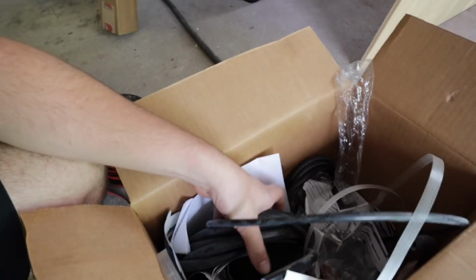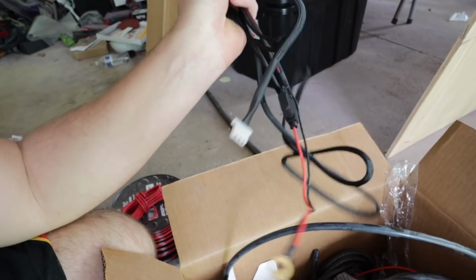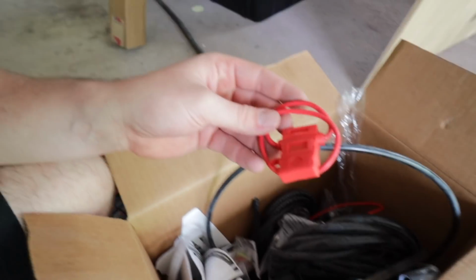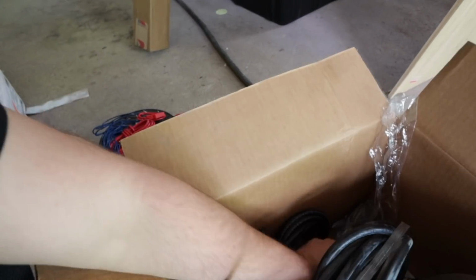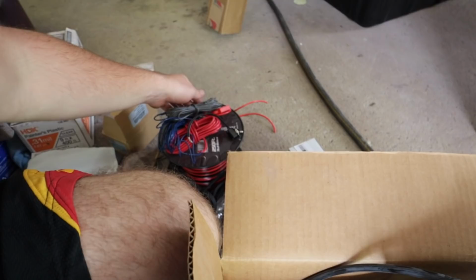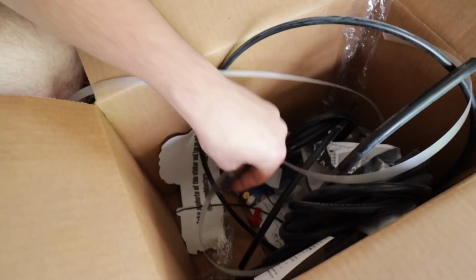Power wire. Extra air hose. I don't know what relay that's for. Looks like a switch wire for the Horn Blasters kit. Got a fuse. That's the switch they give you for the Horn Blasters kit, but we're not going to use that. We're going to use one of our fancy push button switches, and that seems to be about it.